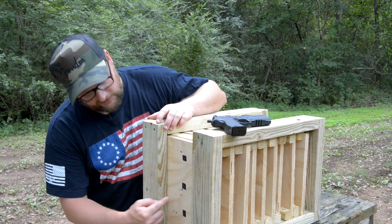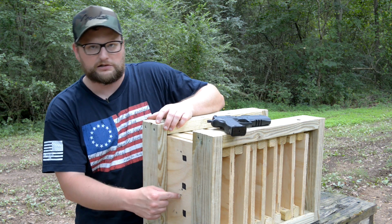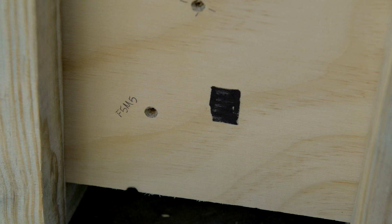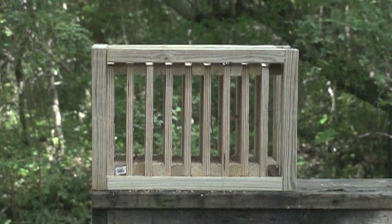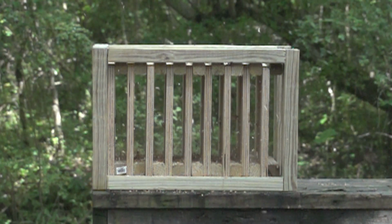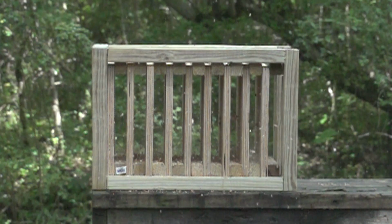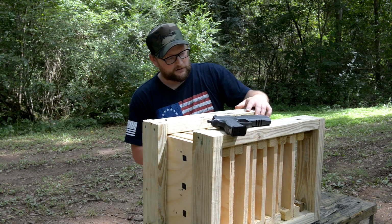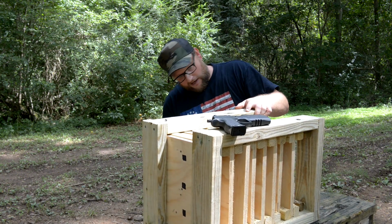My first round did hit a little high. We sort of excluded this one. We thought it might have been an outlier. Ended up not being the case, okay? We connected with a good solid hit here with the F5 M5 round on the bottom. And again, it traveled all the way through the entire baffle stack. So you're talking 1, 2, 3, 4, 5, 6, 7, 8, 9 3/4 inch pine boards.